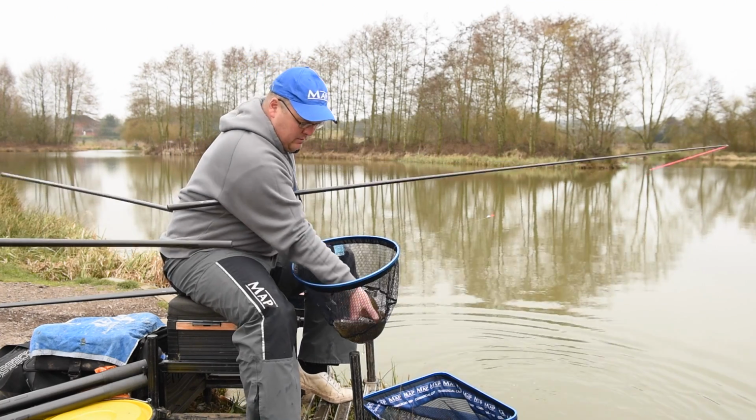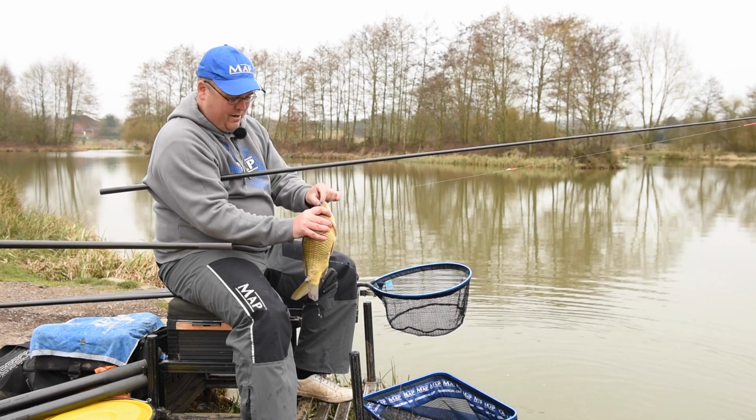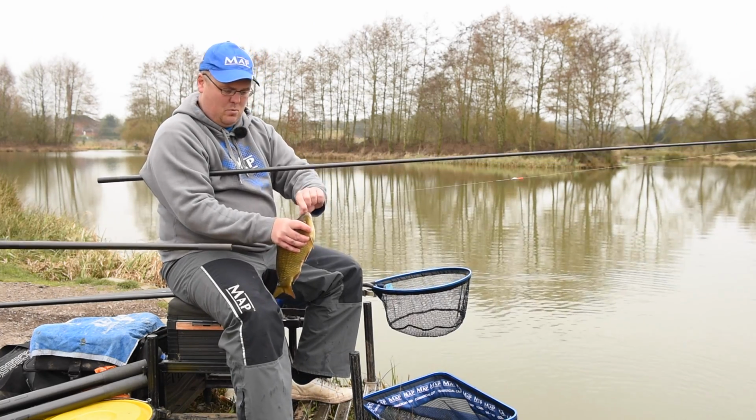Another good size F1. See that bread, that Scopex does not make that bread really stay on. So until I started using it, I never had things like that, my bread staying on while I caught the fish.